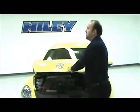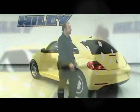The next thing I want to touch on is going to be the rear of the car. Let me show you what the rear hatch room looks like and some of the changes that they've made this year.